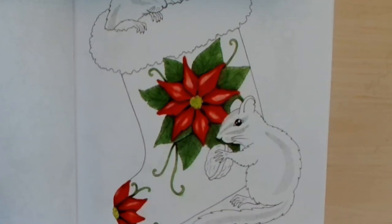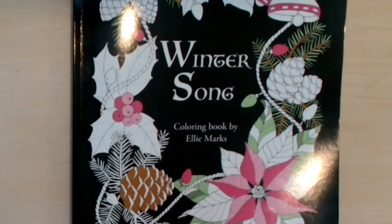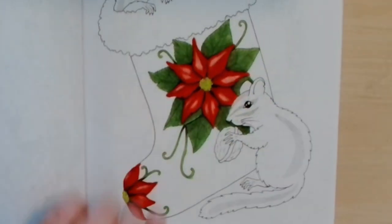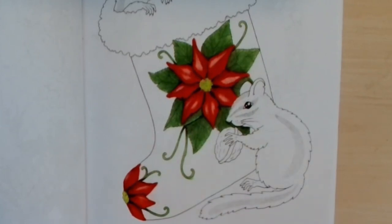Today is December 10th and it's a Sunday, so I thought that I would color a little bit more today because it's not a weekday, so I have a little more time on my hands. I'm going to return to Winter Song by Ellie Marks and this Christmas stocking coloring where I colored the poinsettias the other day with the Prismacolor. So I'm going to continue coloring with the Prismacolor.